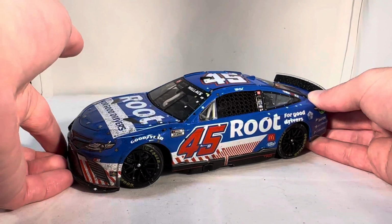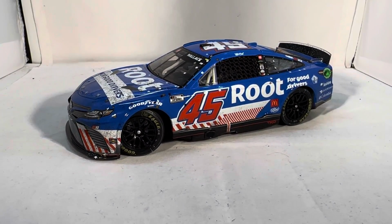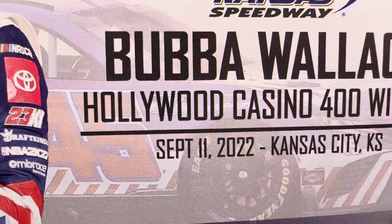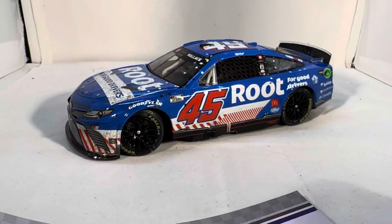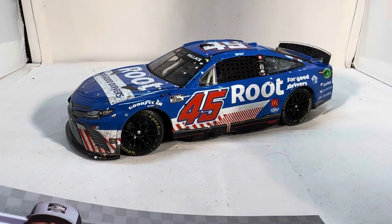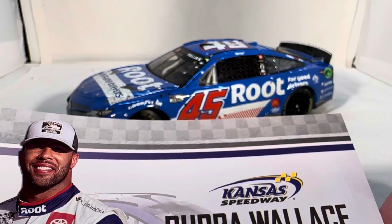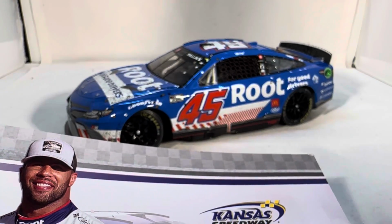Here is the car itself. A beautiful patriotic paint scheme. And the reason this is patriotic, in case you're wondering, is of course the race date, which was 9/11. So you had a few 9/11 special paint schemes. And we had 2 years in a row now that the 9/11 weekend race was actually won by one of the patriotic 9/11 cars. If you remember, Martin Truex Jr. won in 2021 in a beautiful 9/11 themed paint scheme, and this one is too.